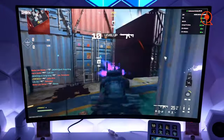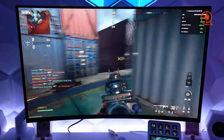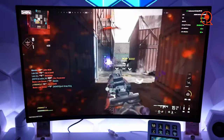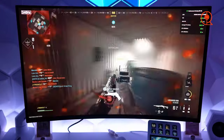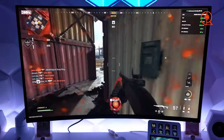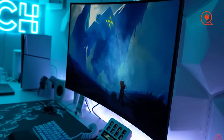But the greatness doesn't end there. This monitor also offers wide viewing angles and an impressive response time, ensuring that every frame is displayed with remarkable clarity. This makes it perfect for fast-paced sports action or intense gaming sessions. Additionally, its sleek design and customizable lighting options bring a futuristic touch to any setup.